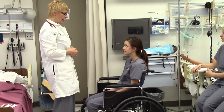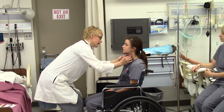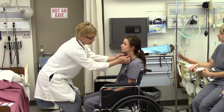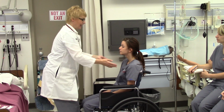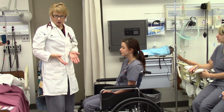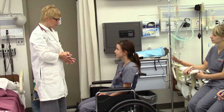Also, we'll check your thyroid. So I'll have you just swallow. See the movement of the thyroid. I'll push to one side and palpate the lobes. Push it to the other side and palpate the lobe. And I notice bilateral equality, no hardness, no nodules noted. Any tenderness with that?